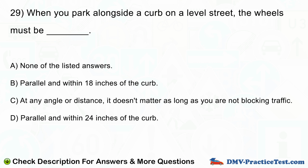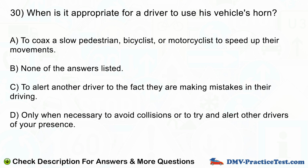Question number 30. When is it appropriate for a driver to use his vehicle's horn? A. To coax a slow pedestrian, bicyclist, or motorcyclist to speed up their movements. B. None of the answers listed. C. To alert another driver to the fact they are making mistakes in their driving. D. Only when necessary to avoid collisions or to try and alert other drivers of your presence.